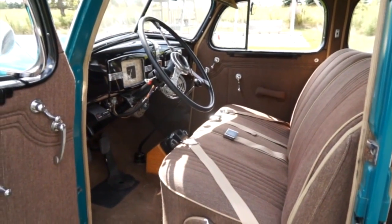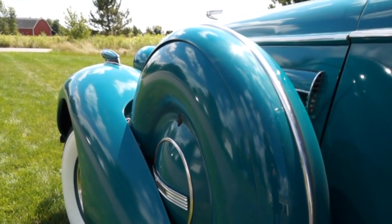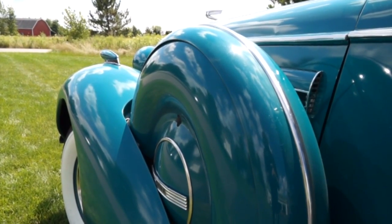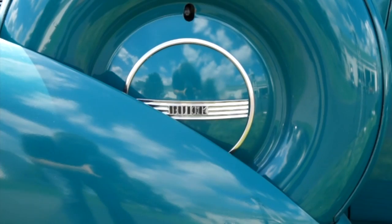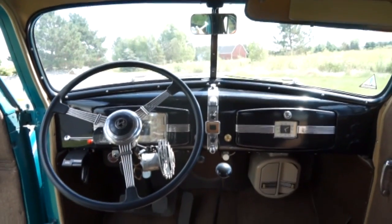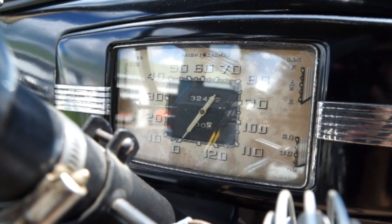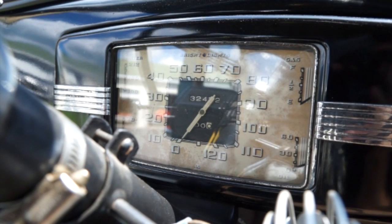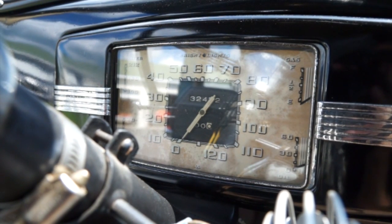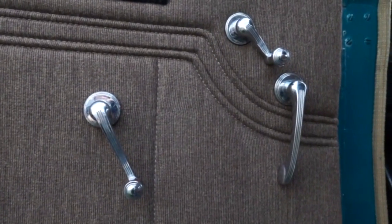Don't you just love the sweeping fenders and the way that the spare wheel sits in there? I mean, that's just a work of art, isn't it? Yes, it is. This was called Art Deco styling, and the people loved it. 36 was a good year for Buick, and in the early 30s, they were even thinking about shutting Buick down because of the Depression, but it survived. It was certainly a turbulent time for a lot of the world back in those days.